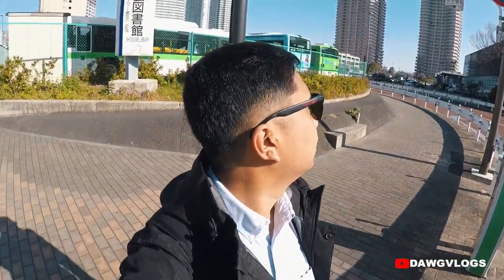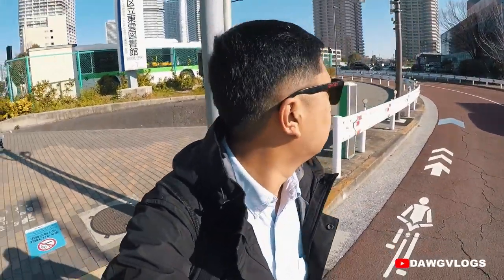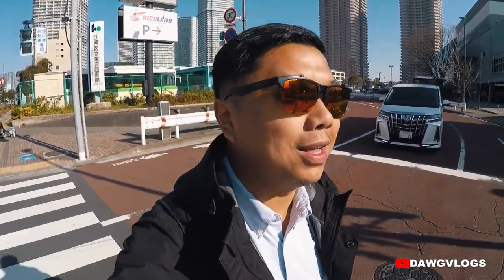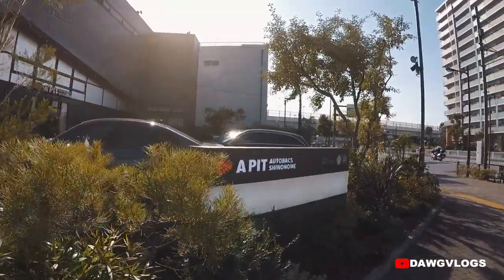Anyways, it looks different from when I was back here 2 years ago, 3 years ago. They had a big Super Autobacs sign, but now it's different. So yeah, we're gonna cross the street. We're gonna check it out. I hope it's this place or else I'm lost. Took a 1 hour train ride just to get here. It looks about right. We got cars here.